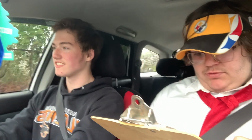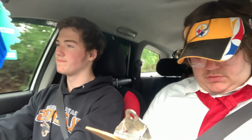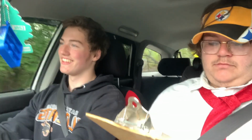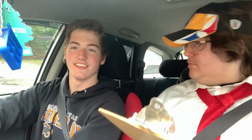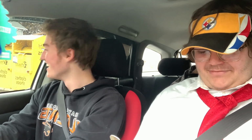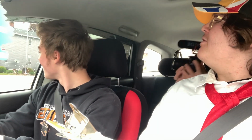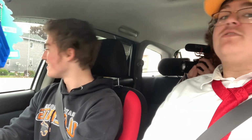Make the U-turn. No, not aware of surroundings. Turn right here. All right. Come up to the stop sign. All right. And what? Where? You're gonna turn right on this main road right here. You good? You are not good anymore. You took too long.